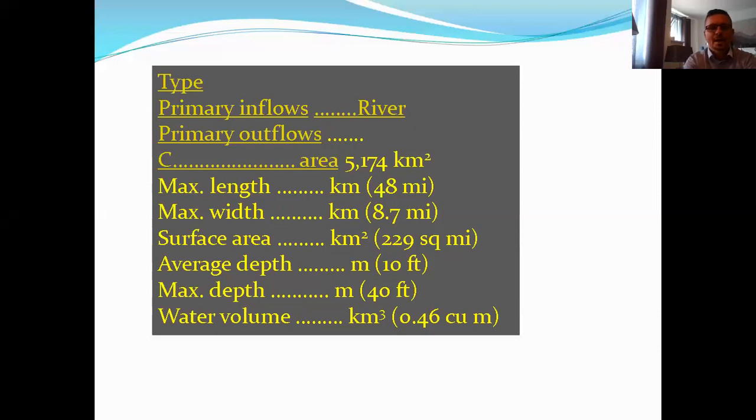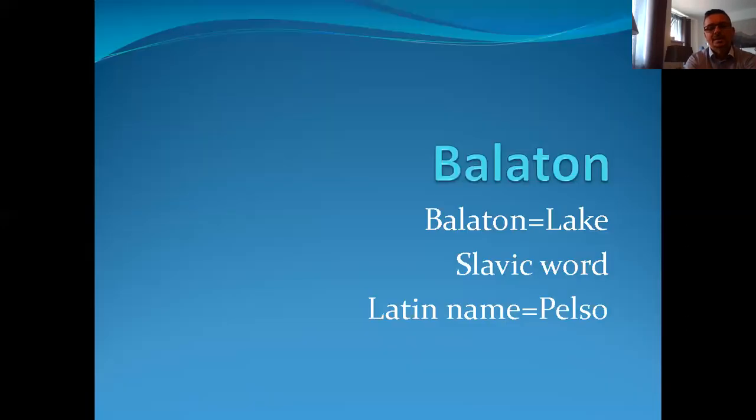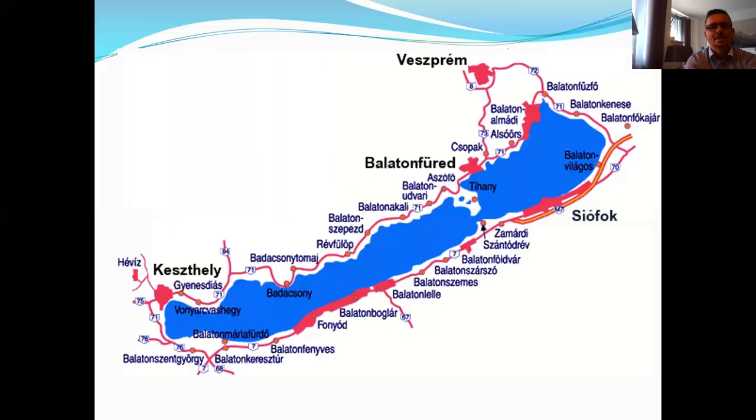If you can remember well the data, which I told you a bit earlier, then you can stop the video footage and you could just test yourself. But please open your exercise book as well and write the title there and just write down this one. I want you to use the Hungarian metric system, so kilometer, meter, square kilometer, and these. I don't need the English one, of course.